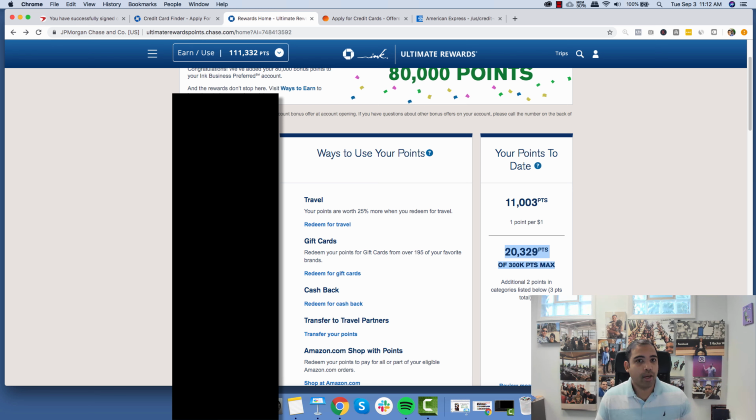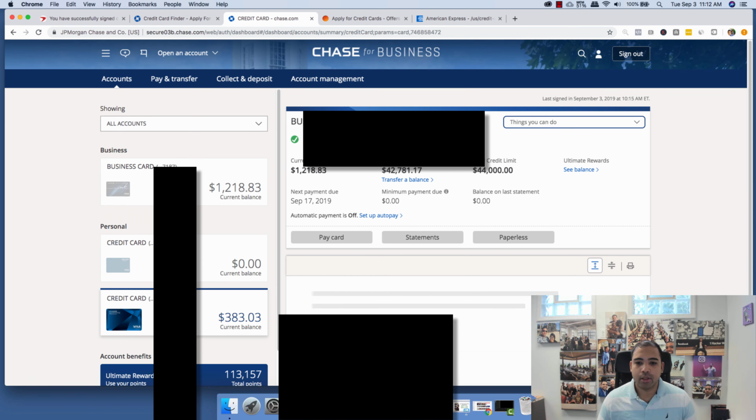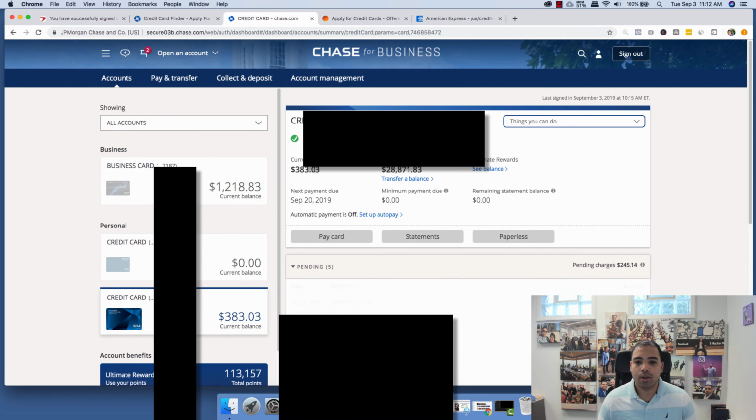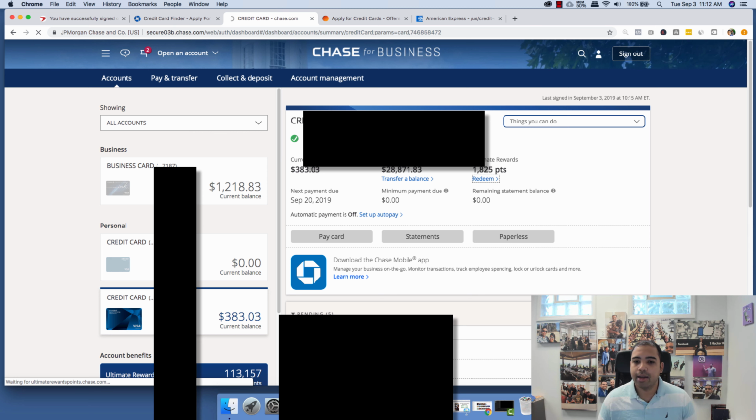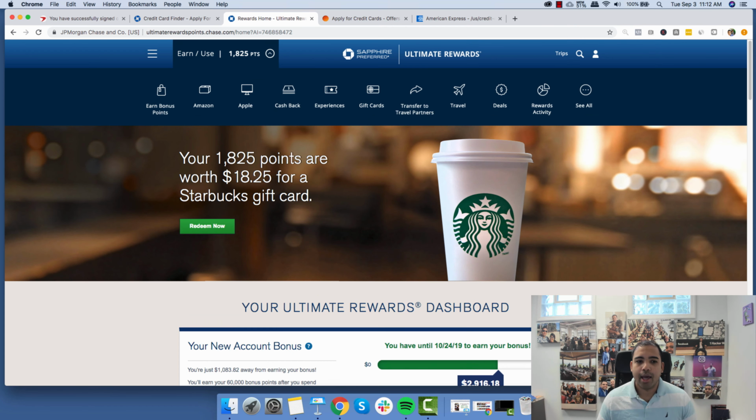So let's go back and go to my account, and then I'm going to go over to the Sapphire card, and I'm going to show you what this looks like as well. Okay, so it's the same thing. All right, so let's go see balance and then click on redeem. I didn't spend a lot on this one. I have about $1,000 left till I get the bonus points. And you can also look at this.